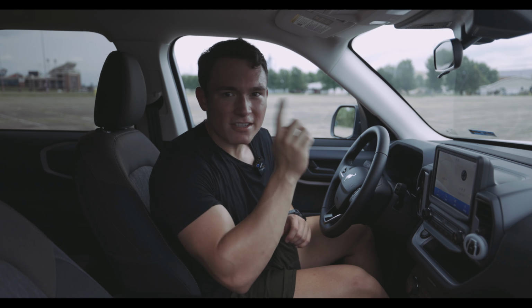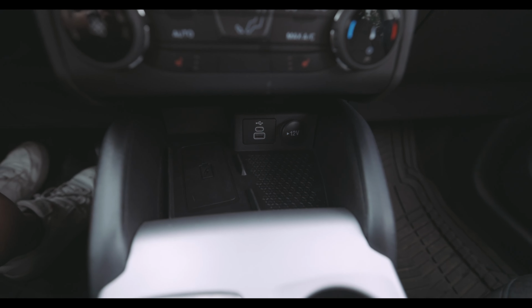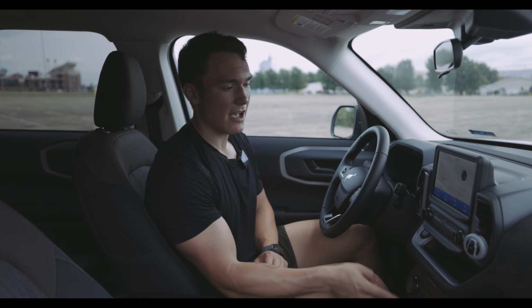Another cool little feature this car has in the middle is a wireless charger. You just set your phone down and it wirelessly charges, but that does not connect it to the Apple or Android Auto.